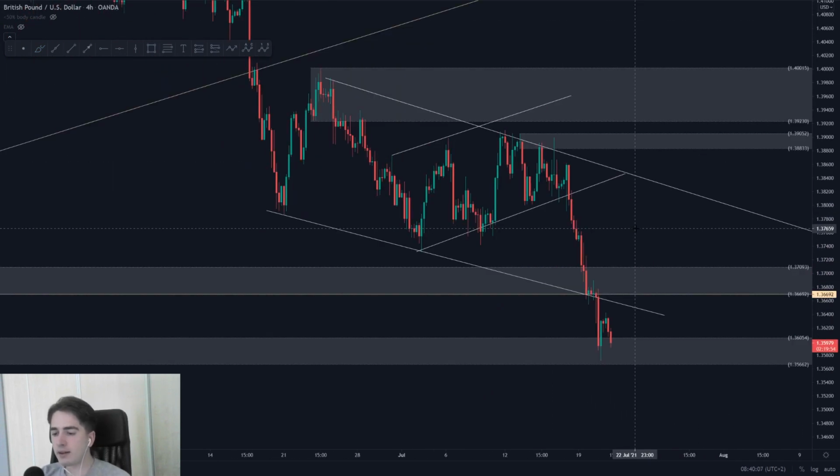So that is Pound Dollar. What you could also do, of course, is always look for the double bottom. Just keep an eye on this low over here, or see how we react to the double bottom in general. So from in between these two yellow lines, you can start looking for any potential longs. So that is Pound Dollar.